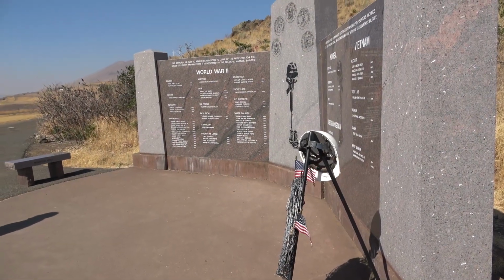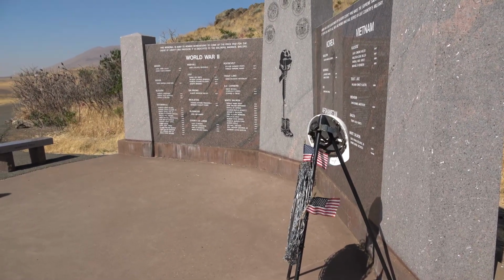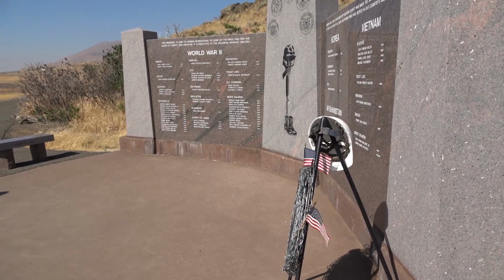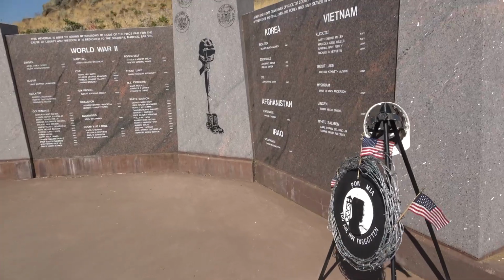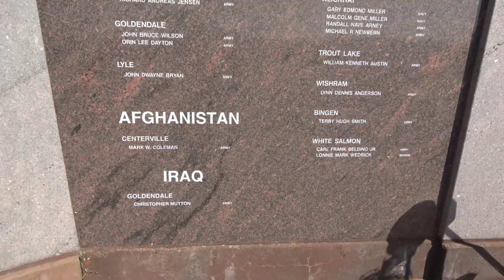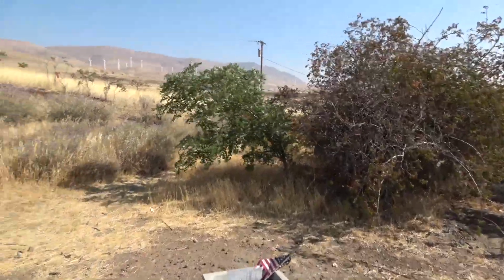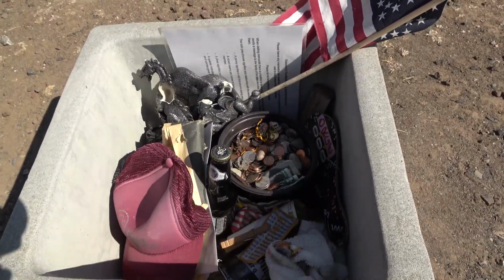We're still at the Stonehenge area, and there's a memorial here built to remind generations to come of the price paid for the cause of liberty and freedom, dedicated to soldiers, Marines, and sailors, and goes from World War I, Korea, Vietnam, Afghanistan, and Iraq, and it has names of local people. There's a little box over here, and I think people put things in this, but I thought it was pretty interesting that there's actually money in there.